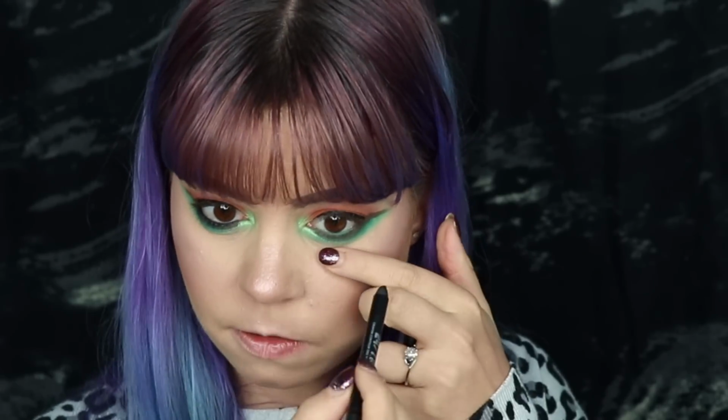And I don't think I necessarily like that green in my waterline when I have the brown there. I kind of forgot that I did that at first, so I'm going to go back in with a black pencil and I'm going to just put that over where I put the green in my waterline. And I feel like this is looking so much better already.